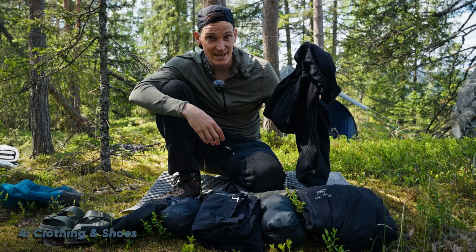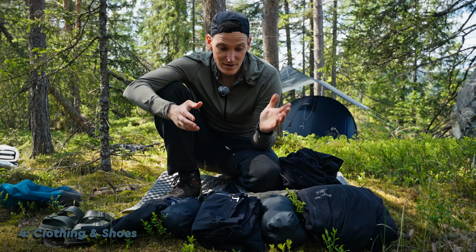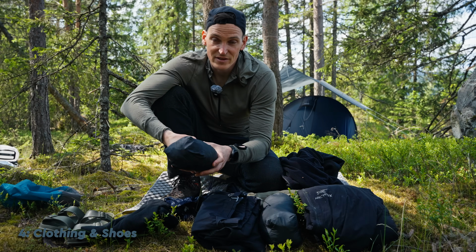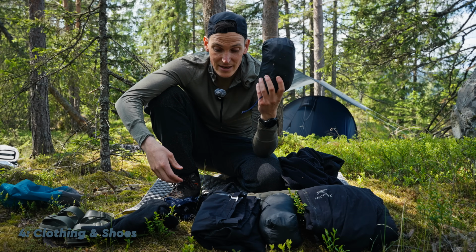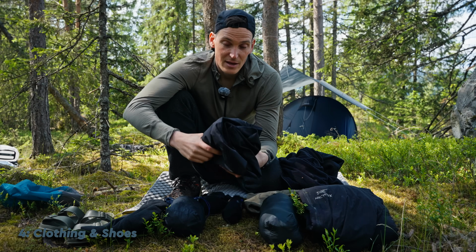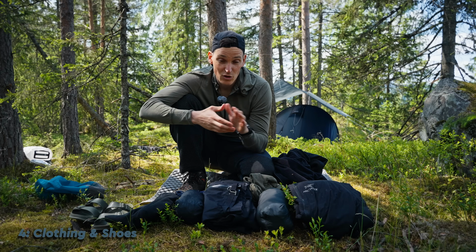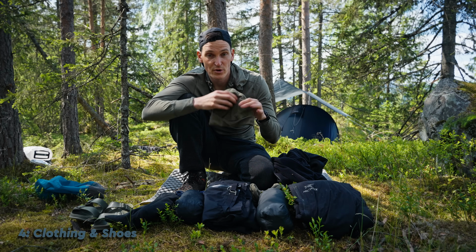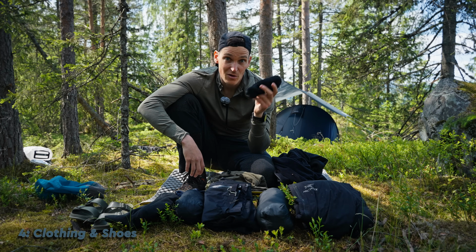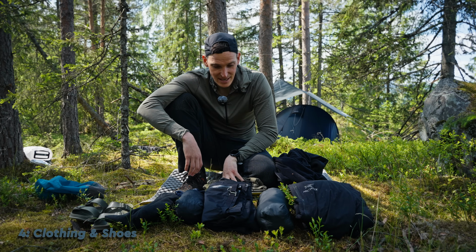You need a second insulation layer and maybe a third layer, and that can be an insulation jacket, or if it's raining or windy, a rain jacket. In cases of wind, it would also be nice to bring a pair of rain pants. No matter what the season, I always bring a beanie, a wool neck, and a pair of gloves. Even if it's summer, you should bring them, because it can get cold.